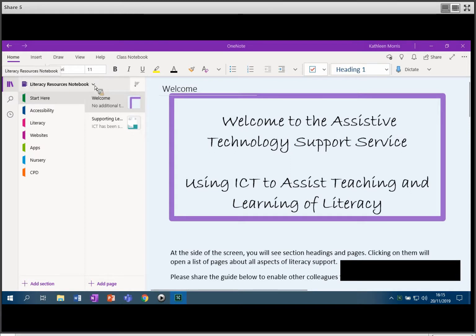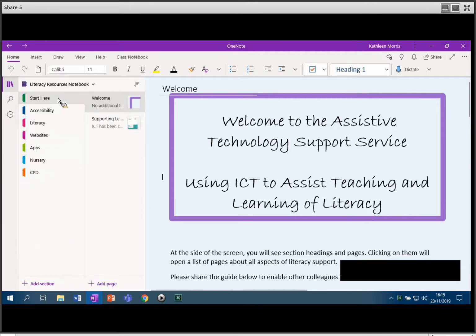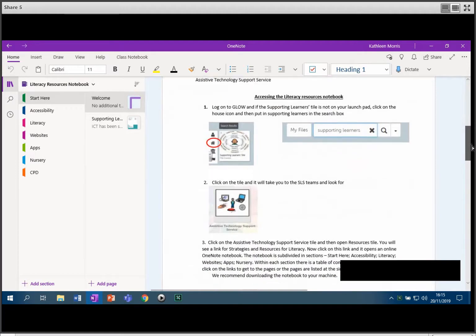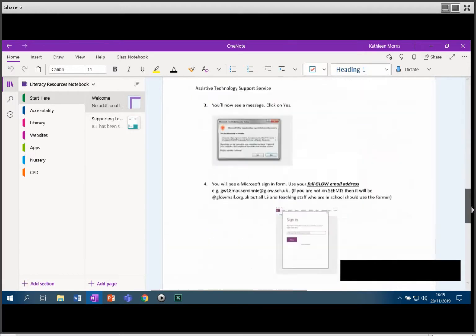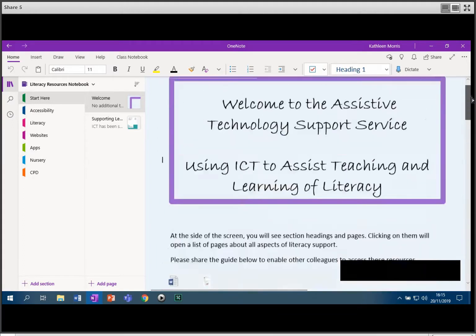So for those that aren't used to the notebooks, you have your notebooks that you've created within Glow down the side. And I'll show you the literacy resource notebook. The tabs or the section headings are down here. And there's our pages. So we created a welcome page and we put the advice as to how to get there so that we hoped our support for learning staff would share that with colleagues.